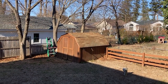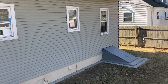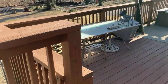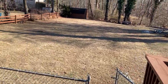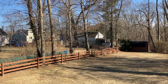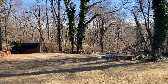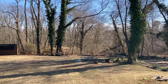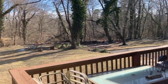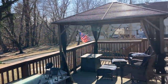You have storage shed, outside entrance basement, Bilco doors, and the property goes somewhere over to where the corner of that fence goes, and somewhere this side of the tree. And the rest is township owned land. That you have the extra privacy and use of without paying the taxes on it.